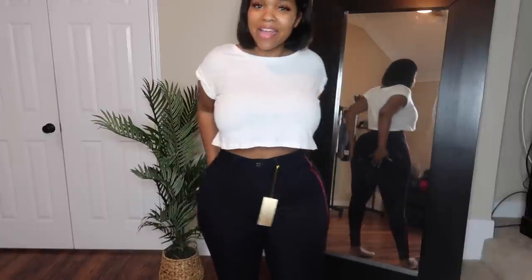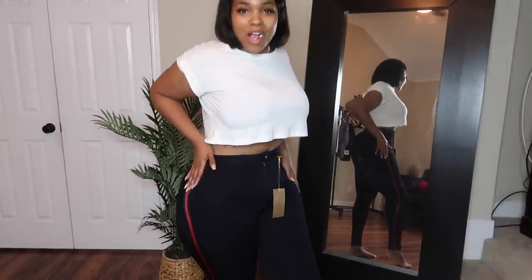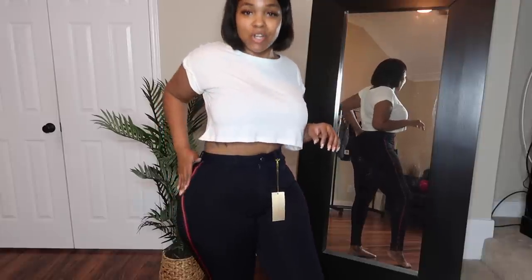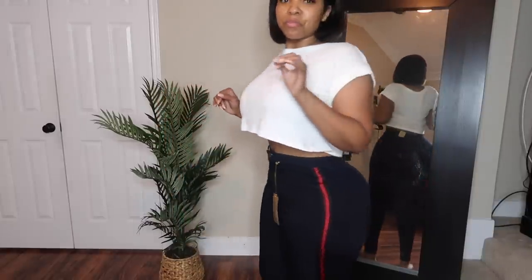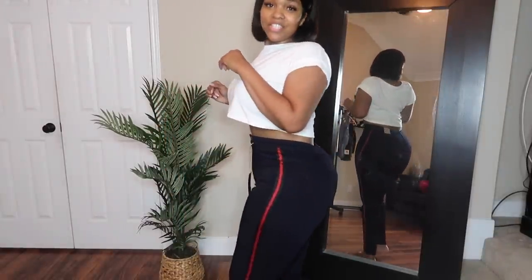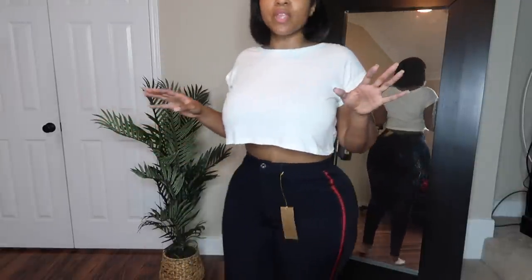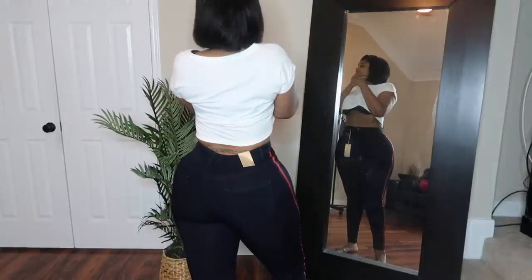These are black. Oh my gosh, they have that red piping down the side. Once again, it does stretch on the side as well. These jeans just fit amazing. I'm quite sure any size girl that wears these type of jeans, they're gonna feel sexy in them and it's gonna fit them nice.